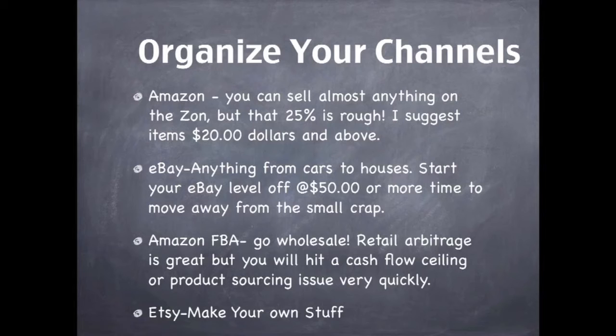And I want you to think. You got Amazon with a higher price inventory. Stuff you're putting on eBay, higher price inventory. And you're going wholesale with Amazon FBA, which means you're going to have a much higher margin when you do sell something. But I'm going to do a special deal on Amazon FBA when I get to it. Etsy. You can sell pre-owned stuff. You can sell stuff you can make. You have to get onto the site. There's a lot of things you can do.